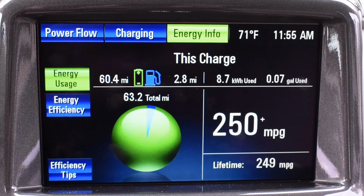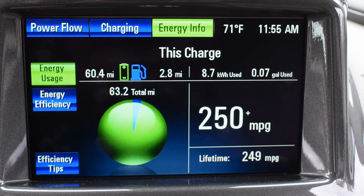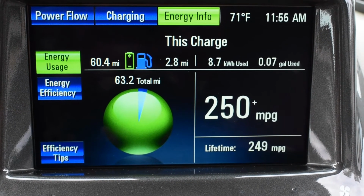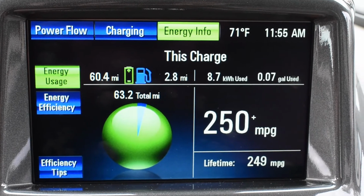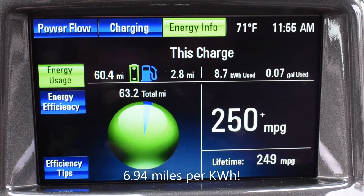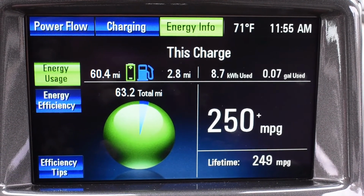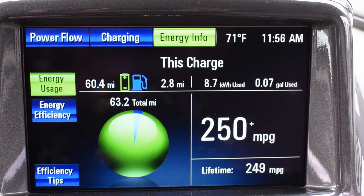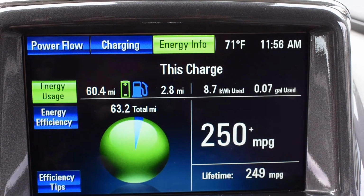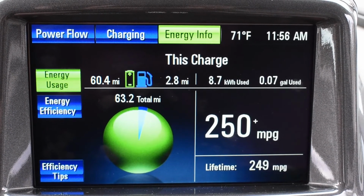Okay, so done. 60.4 miles. The engine kicked on, and then I went 2.8 miles home, pretty much. Used 8.7 kilowatt hours and 0.07 of a gallon of gas. Anybody who drives a Volt will think this is curious. The battery capacity is about 16.5 kilowatt hours, but the Volt only lets you use 10.9 kilowatt hours worth. I don't know if me going slow confused the computer, but it says I only used 8.7 kilowatt hours when I should have been able to go to 10.9. But I still got 60.4 miles on the charge, which is just kind of curious.